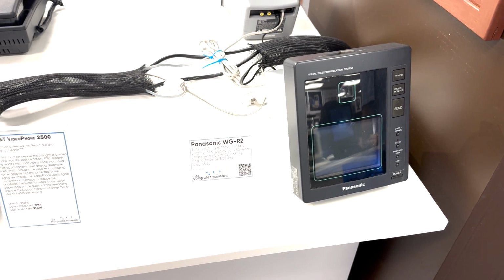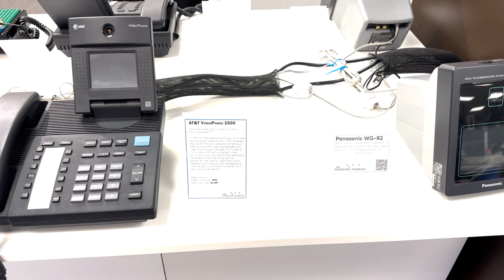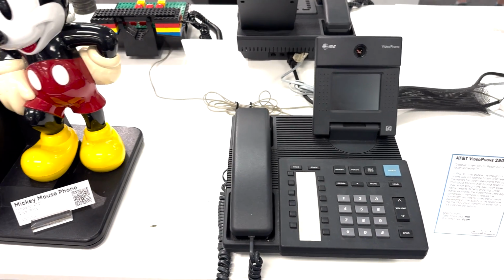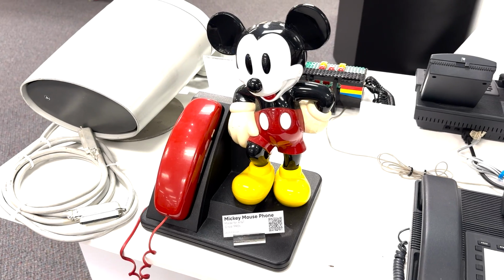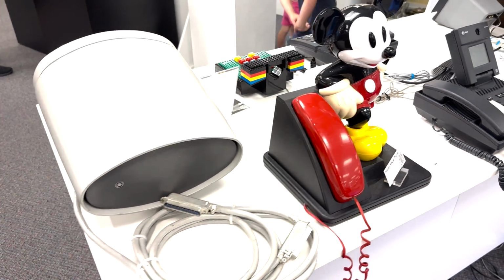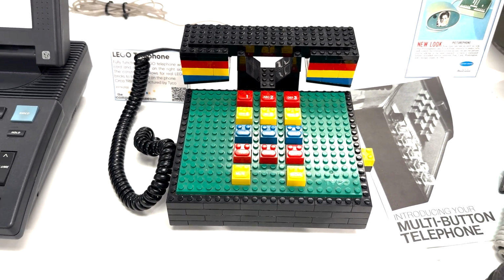We have a display of video phones throughout the years. You've got the 1990s. Look at this one. See, this would have been way too high tech for me back in the day. This would have been more me. Not exactly a Mickey Mouse phone, but a phone like that, a cartoon phone. Or maybe something like this Lego phone right here. There's actually a dial tone.